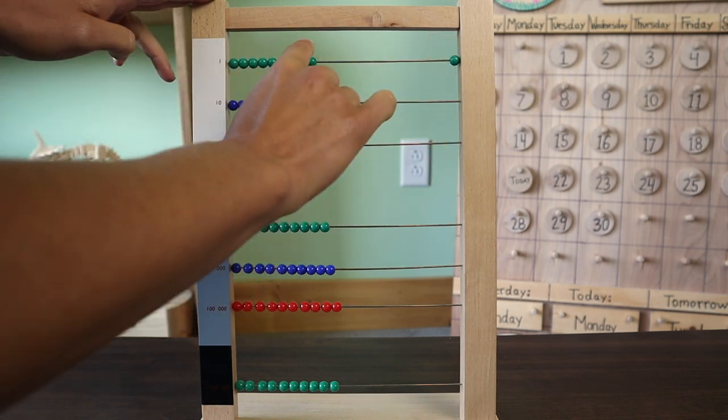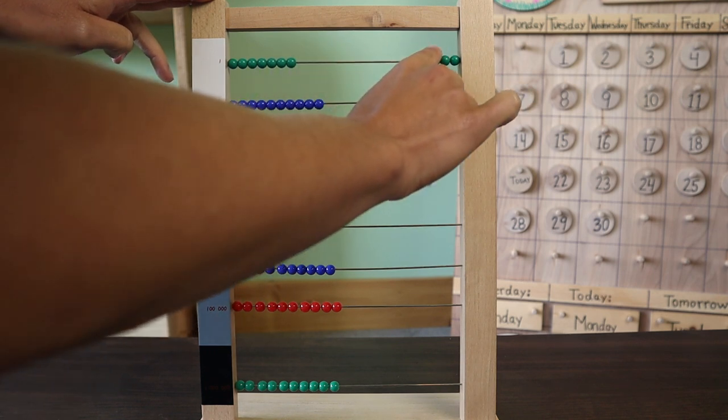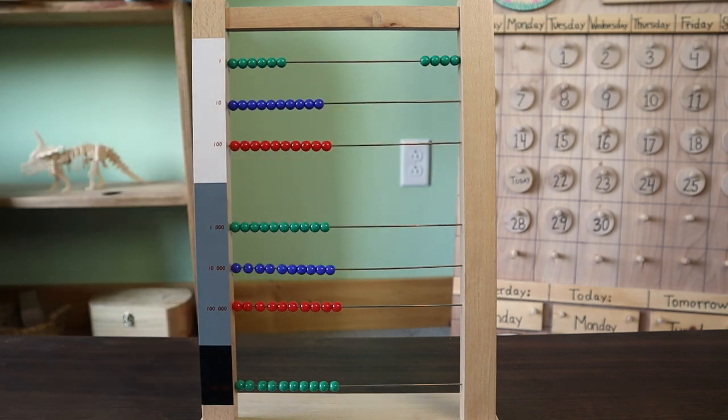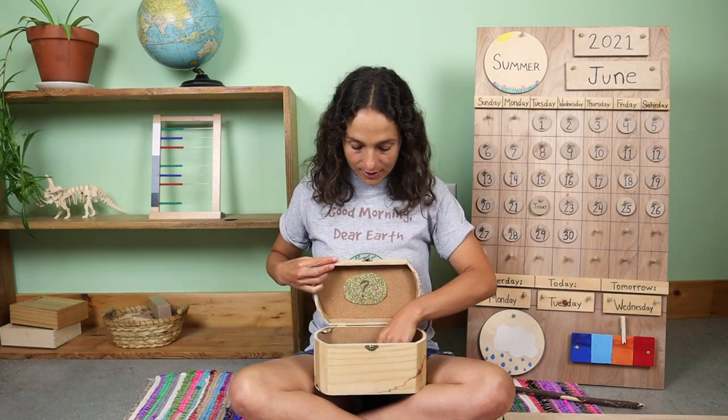One, two, three, four. Four units. I wonder what we'll find inside of the number box to count today.